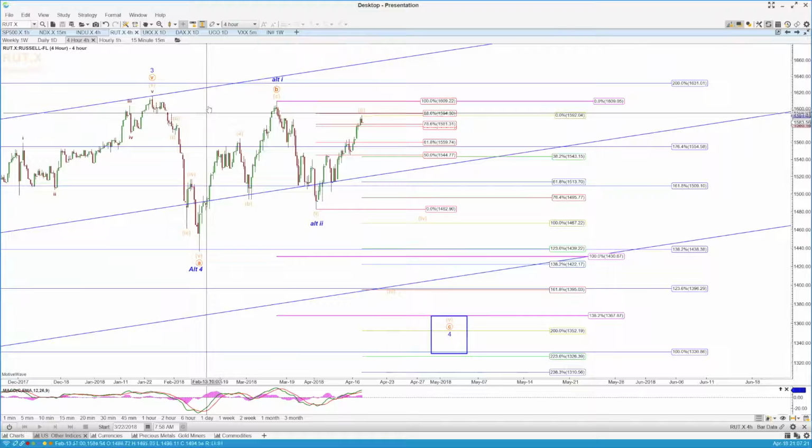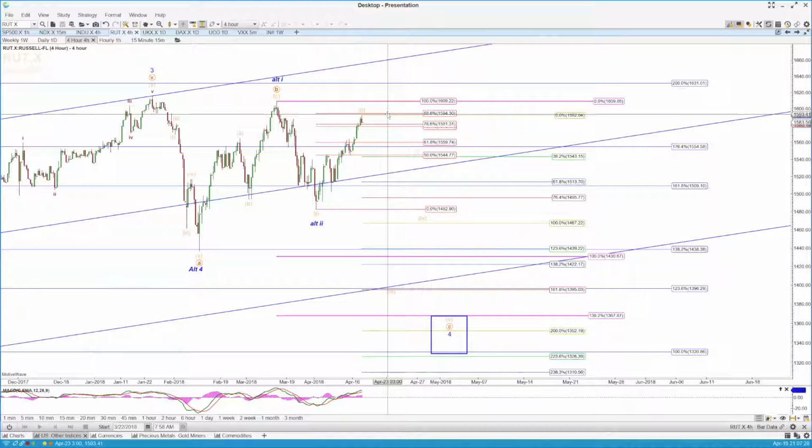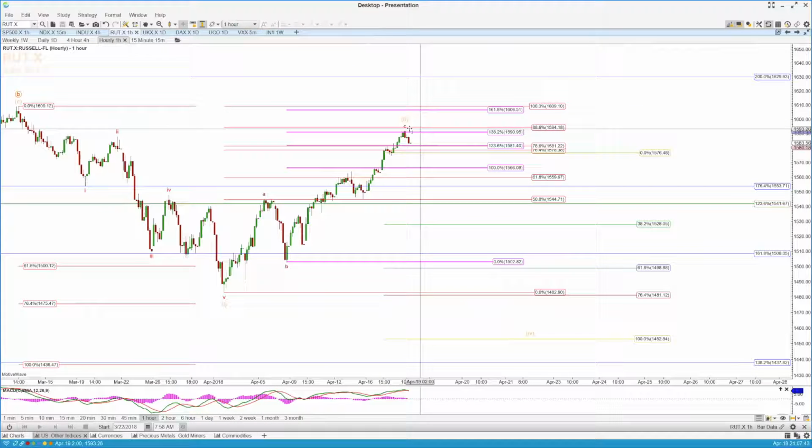Now the Russell's interesting. A, B, and I've still got this potential impulse as a 1, 2, right up to the 886 today, and then it started to turn late on. So I'm looking for the Russell to let go, to give us the heads up that the corrective move up in the US indices is done and dusted. So watch the Russell tomorrow. 1594 is quite a key level.